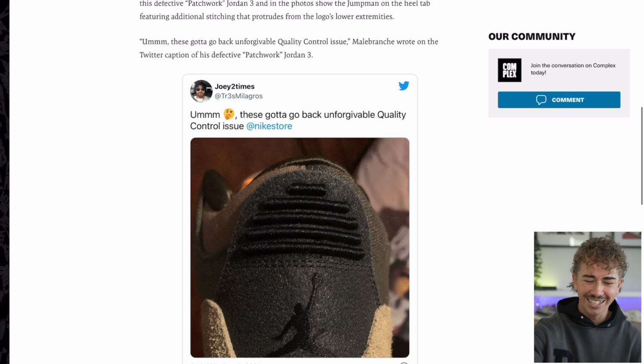I gotta show you guys, this is hilarious. So a man gets an Air Jordan 3 with hilarious defect. Now, you may have seen this floating around, maybe some images or some videos of what this guy actually received on his pair of Jordan 3s, but let me tell you, it's probably one of the best defects I've ever seen. So take a look at this.